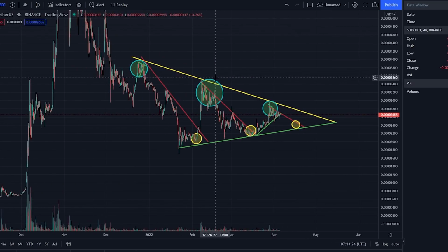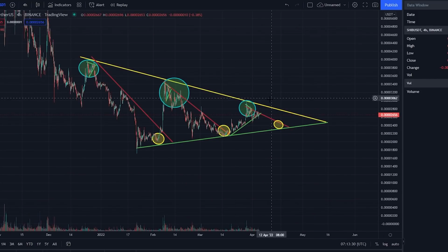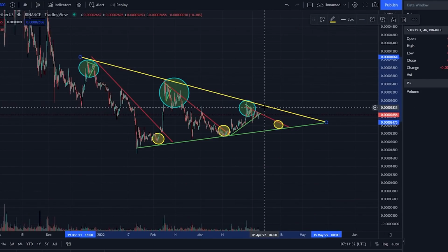So with that being said, let me know what you guys think. Are you guys holding Shiba Inu? If I see Bitcoin break out ridiculously, okay, and Shiba Inu's like right here, then I'm going to be buying SHIB because it just makes sense. And if Bitcoin goes to a support level and SHIB is here, then I'm probably going to be buying as well, just based on this chart.